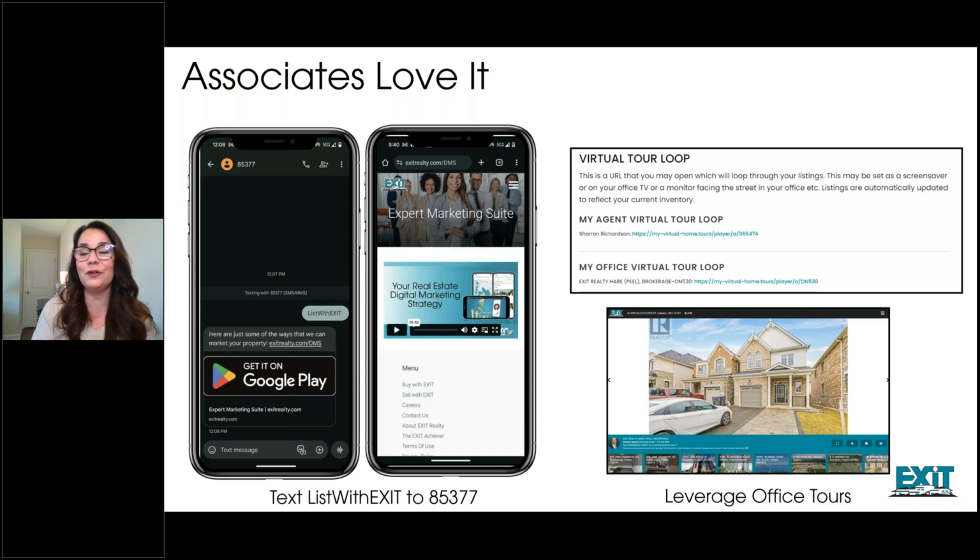And then you walk them through, compose a brand new text message. The number you're going to text to is 85377. And then in the body of the message, list with EXIT and then hit send. The importance of walking someone through this is that oftentimes no one has cared enough about them to walk them through it. But when you do, they're going to do it right every single time.